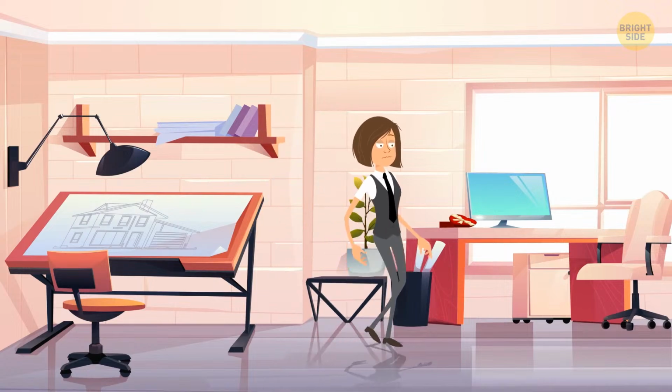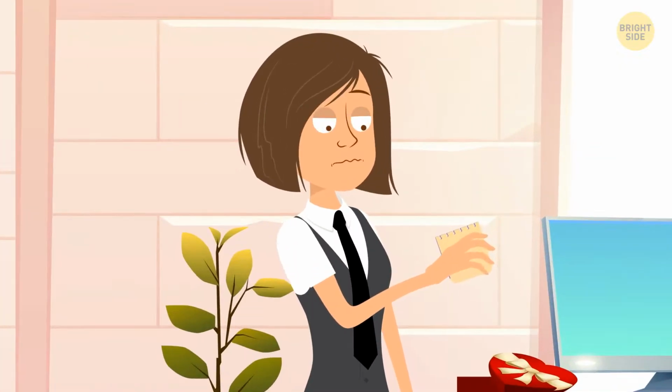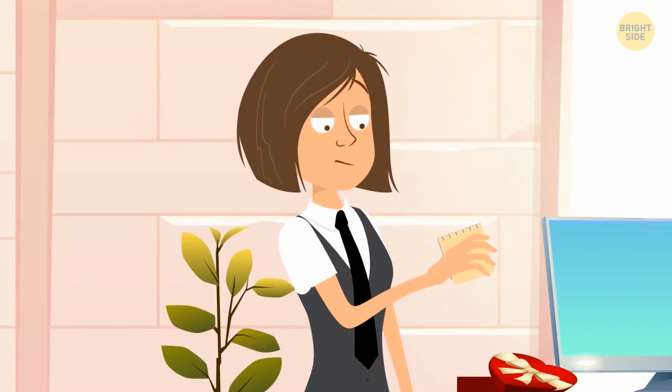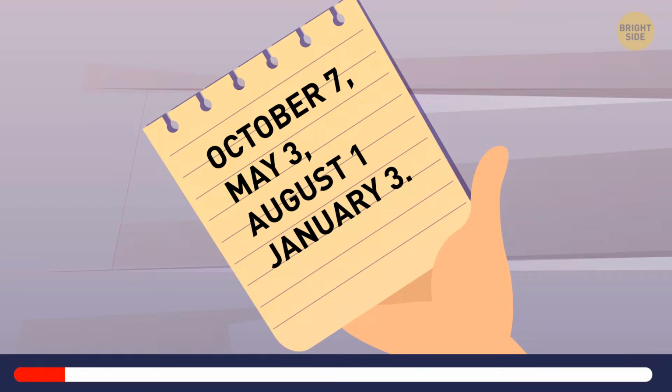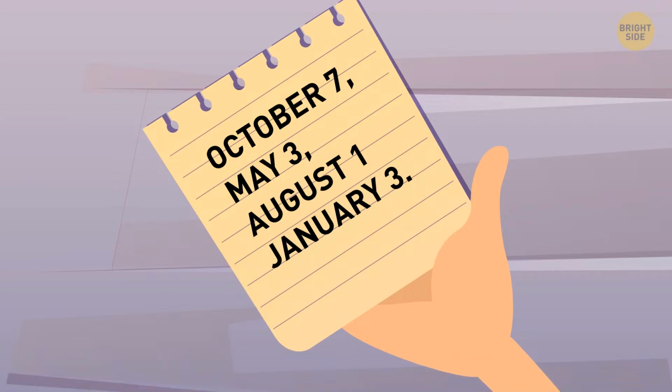One morning, Donna came to the office and found a box of chocolates on her desk. There was also a strange note. Can you help Donna understand who presented her the sweets? Her secret admirer is Ryan. Those are not dates. The number actually means the needed letter in the name of the month.